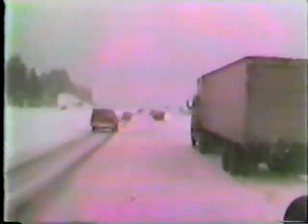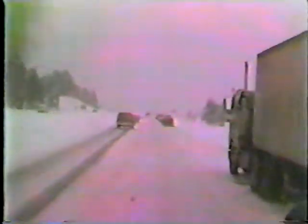Try to maintain at least a 4-second interval between your plow and the traffic ahead. There will be many occasions when you will need that extra space. When overtaking stopped cars, be careful. Slow down and watch for occupants getting out when they see you approaching.